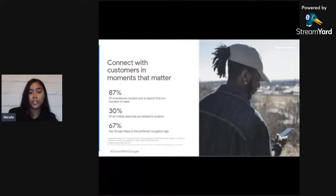30% of all mobile searches are related to location, and 67% of those use Google Maps as a preferred app. Information appears on desktops, laptops, tablets, and mobile phones. So what benefits are brought by a Google Maps listing when looking for a product or a service? Let me know in the chat or in the comment section if you know.